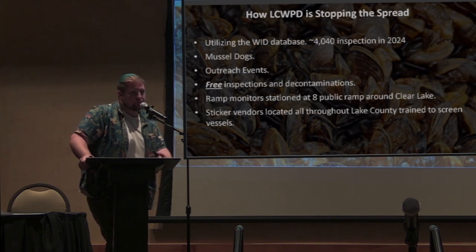Like I've said in previous slides, we have all of our ramp monitors and sticker vendors spread out throughout Lake County, being able to screen boaters, asking the proper questions of when and where these boaters are coming from. We also have a vendor over in Blue Lakes, and they are in contact with all 4 resorts there as well. So if any boaters are coming into Blue Lakes, they know to go to our screener in Blue Lakes. And then we also have 2 vendors in Lake Pillsbury, and they've been with the program for over 10 years, longer than I've been there. They know how to handle any boaters, and any boaters that do go there, they come clean, drain, dry.